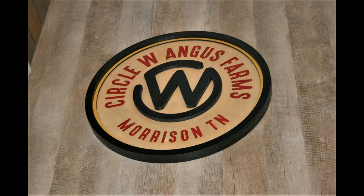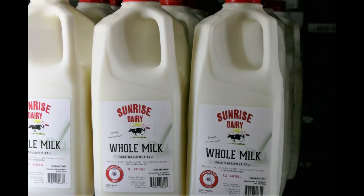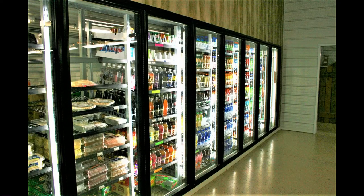Now, on to the local meats. Sausage, bacon, steaks, and much more, all locally processed. Milk? They have milk products from one of the best dairies in the area, Sunrise Dairies. Take a few seconds to read about their fresh dairy products. Just look at these coolers, packed with local products.